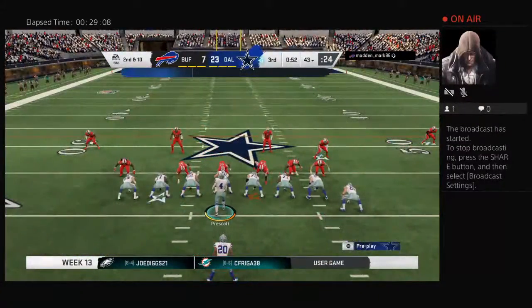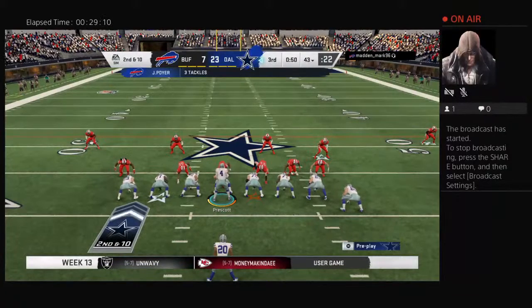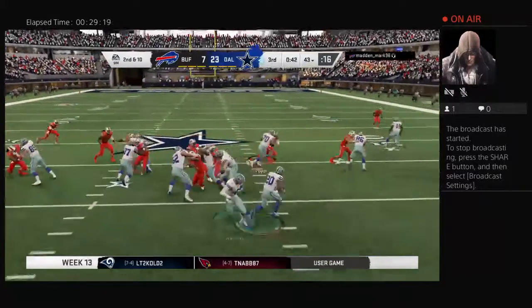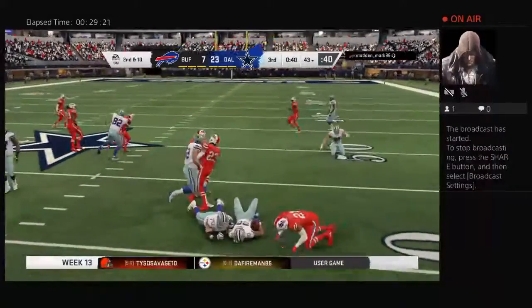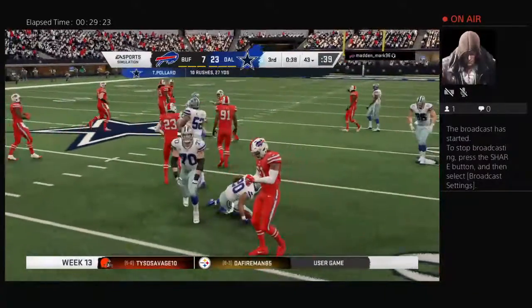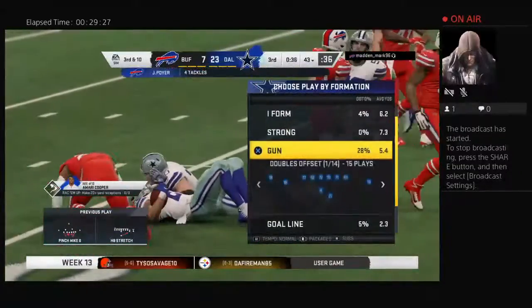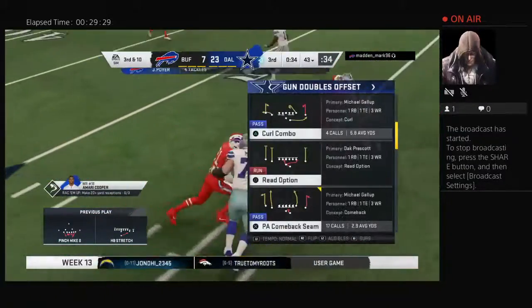So after the run for no gain, here's 2nd and 10. Pollard going to try the right side. And this may be a carbon copy as he'll again be stopped right at the line of scrimmage. Back-to-back stops make it 3rd and 10.